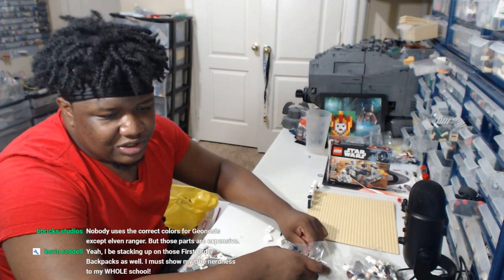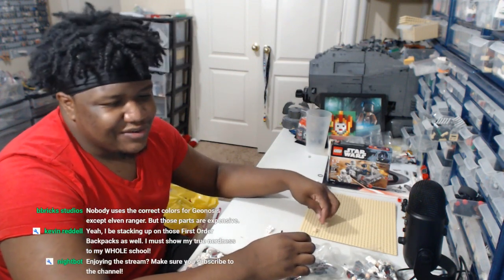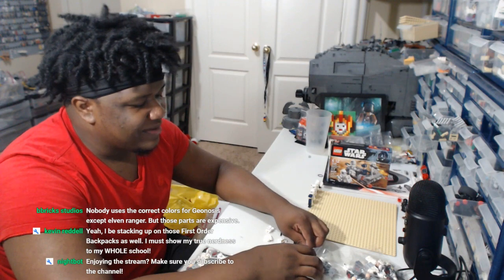Nobody uses the correct colors for Geonosis except Elven Ranger. I mean, I've seen other people aside from Elven use the correct colors, but I get the point you're trying to make.